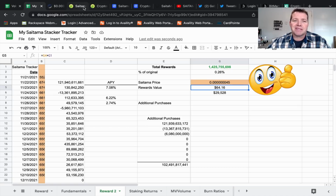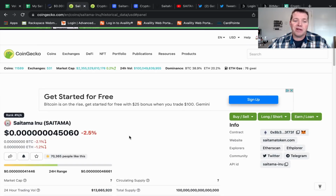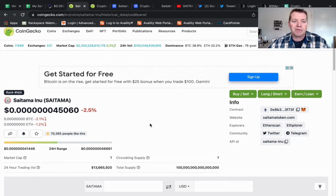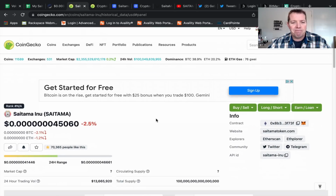As far as buying Saitama goes right now, the price point is as attractive as it's been for quite some time. Okay, so hopefully we'll see some excitement as we get closer to the launch of Saitamask and some positive price action. But between now and then, please, I hope you're all doing well.